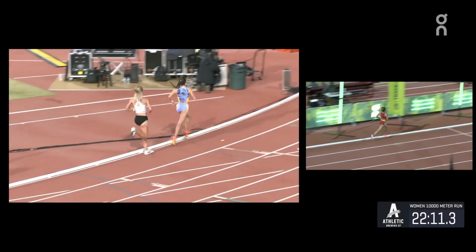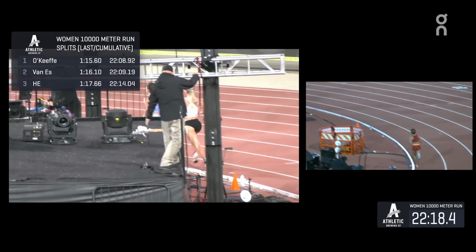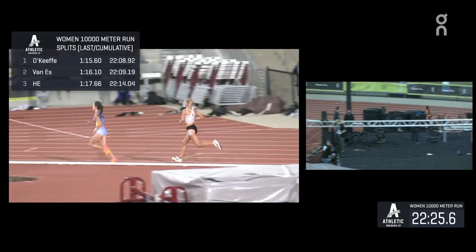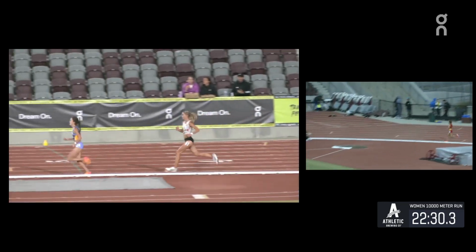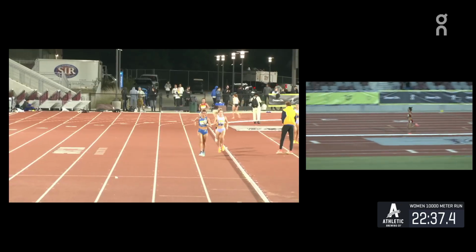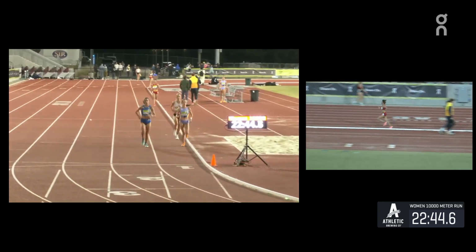Now we're getting a good picture-in-picture too, so we can see how the rest of the field's doing. We can see her come through. That was a 75.6 for lap 18 for the lead there for Fiona O'Keeffe. And now O'Keeffe looking like she's going to try and do this on her own, as Van Es maybe drifting slightly. But that was a 76 for Van Es, and then Wuga He 22.14, a 77 for lap 18 for her.